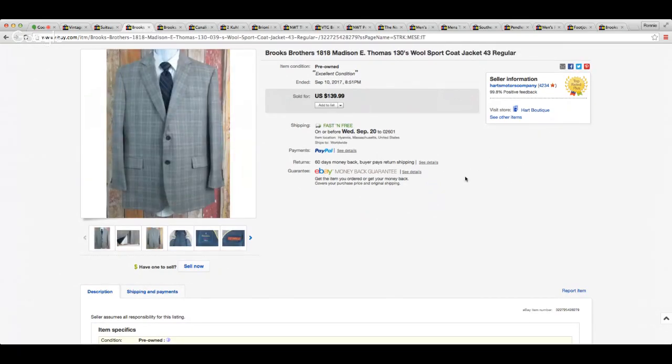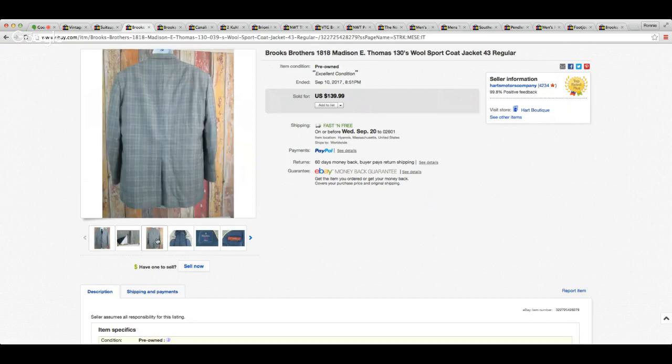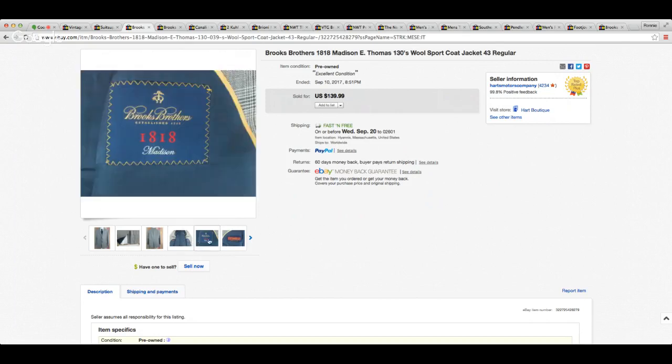I paid $10 for this sport coat. I bought this probably within the last month or so. It's a Brooks Brothers 1818. Madison is the fit. 1818 is the model of that certain collection of Brooks Brothers stuff. You'll see like Fitzpatrick's. That's a fit. Madison's the fit. It was made with E. Thomas cloth, which is a little bit higher quality cloth. That's kind of like Loro Piana, or when you see certain other brands when they provide their cloth to the buyer. Really nice pattern. That's what got me and sold me on this jacket. This sold for full price of $139.99.